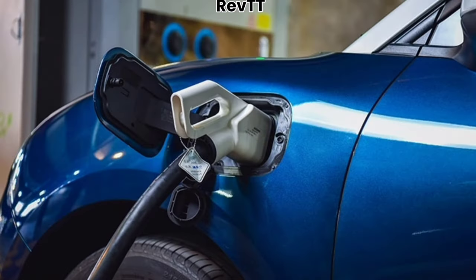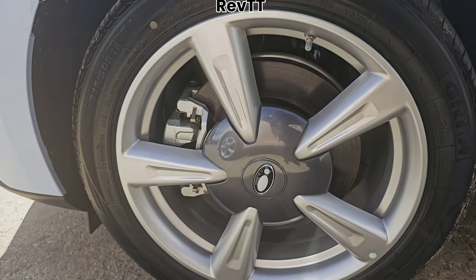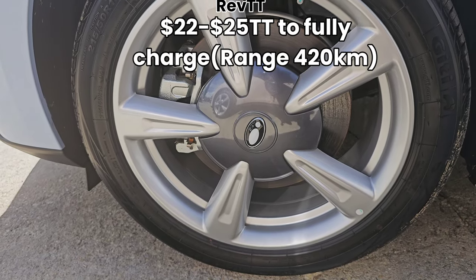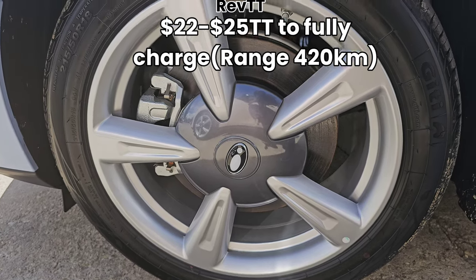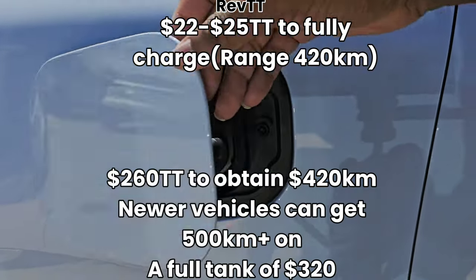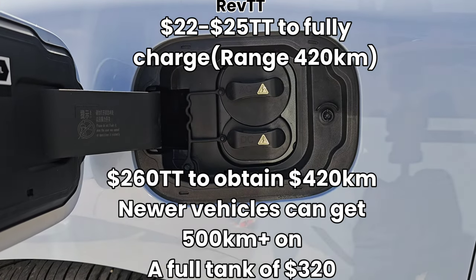But what is all of this going to cost? How much will it add to your bill every single time you charge this vehicle? Well, lucky for us here in TNT, we still have relatively low electricity costs, even with the rate increases coming from January 1st, 2024. So on average, you'll be paying between $21 and $25 to fully charge this vehicle. Now, to get the same amount of range in a typical gasoline vehicle, let's say 450 kilometers, you have to spend at least $260-ish for super, maybe about $280 for premium, to get that same distance.